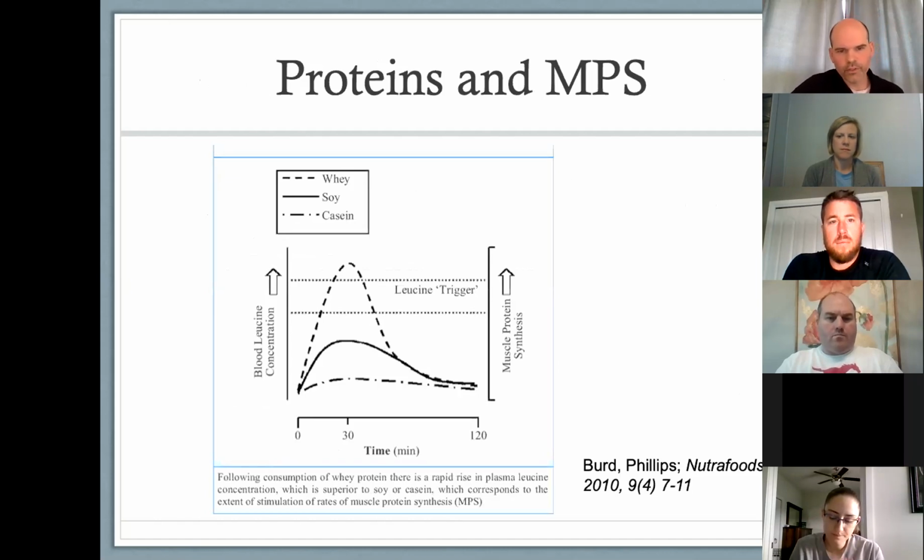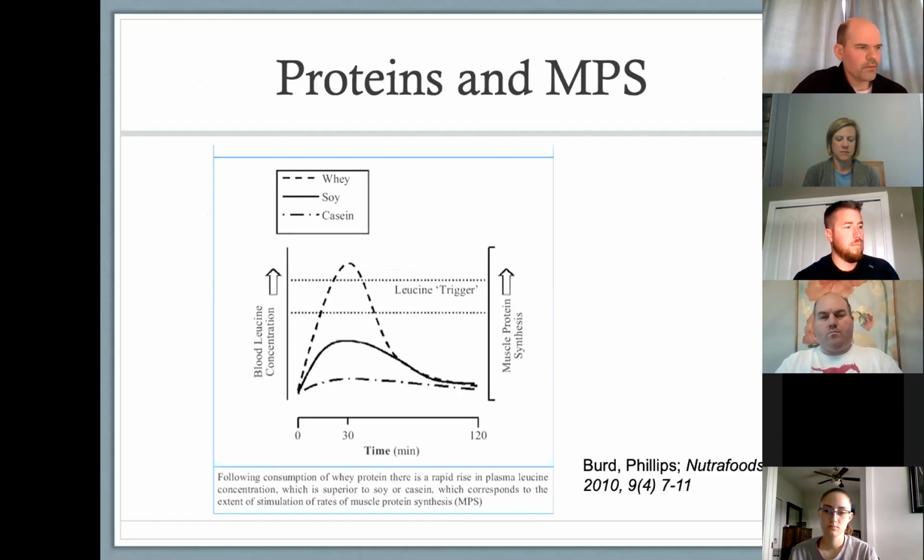different sources of protein are going to stimulate muscle protein synthesis at different rates. So here you can see whey is superior compared to a soy protein or a casein protein. Okay, so whey and casein come from milk. So if you drink milk, or if you eat cheese, or if you have whey protein, Greek yogurt, regular yogurt, you're going to be getting these sources of protein in the diet. Whey has a superiority in terms of increasing the leucine content in the blood very, very quickly and stimulating that muscle protein synthesis to occur.